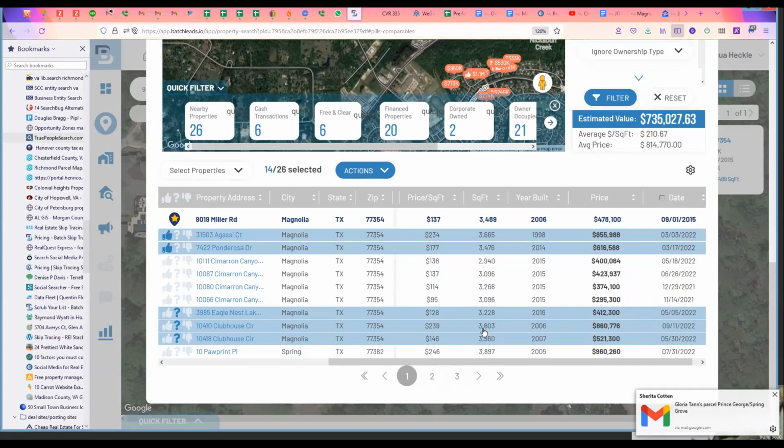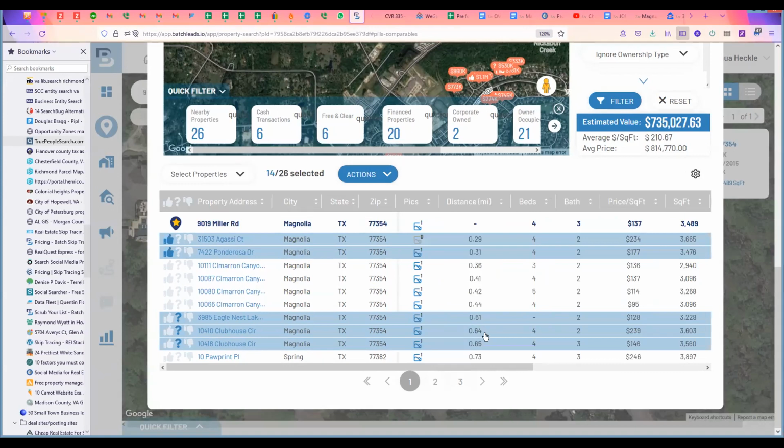I do like this comp here, but you know, it's above a half a mile. I really like these comps better. The reason why I don't really like these comps is they're fairly smaller. They do have similar beds and baths. This one actually has 5 bed, 2 bath. This one is not too bad, but these are lower comps.